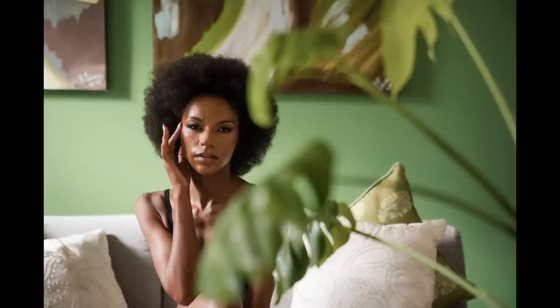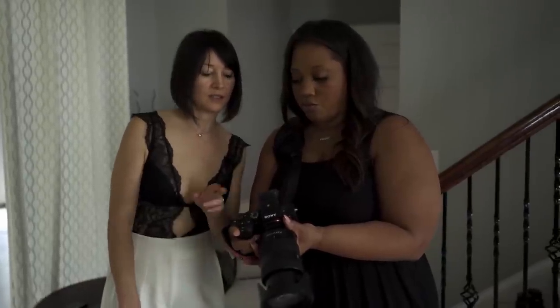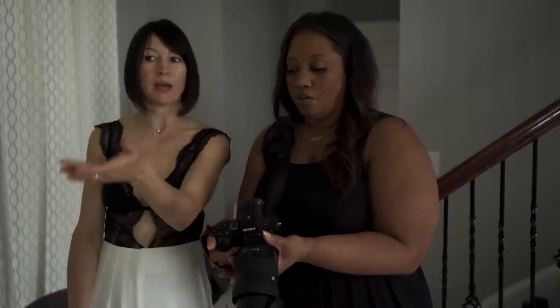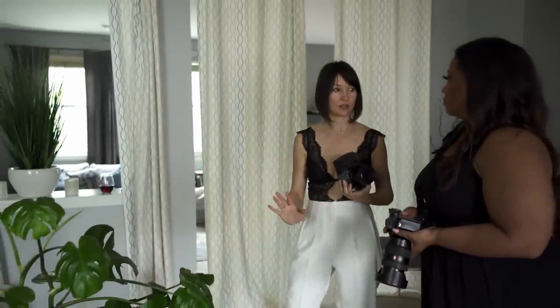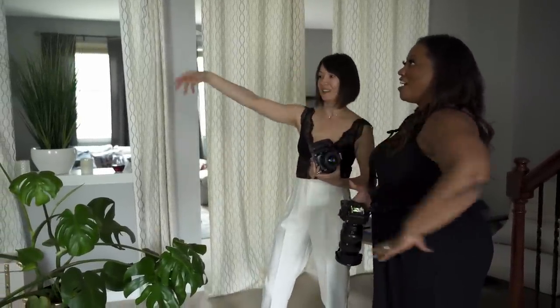Beautiful. So is this the foreground or which one? Yeah, that's the foreground. So we have foreground, midground, and background in the image. Okay, so she is the midground. This is the foreground, whatever is in front of her and kind of in the way, I would say. And that's the background.